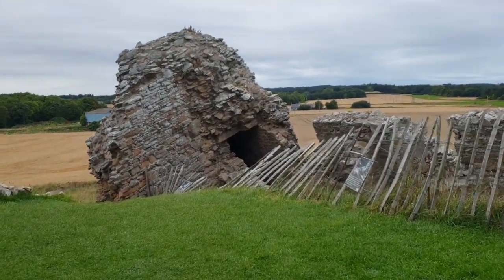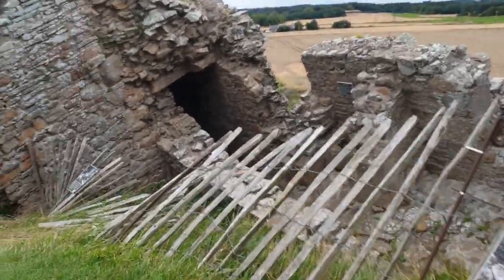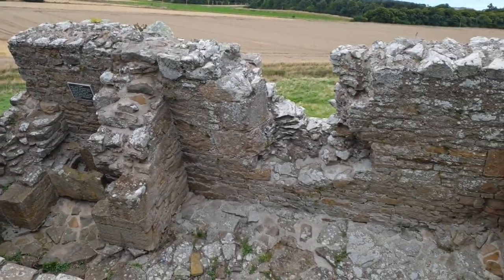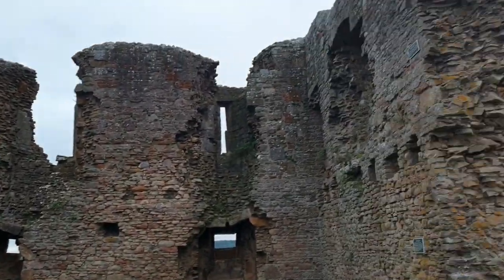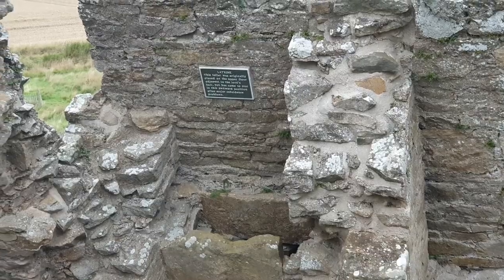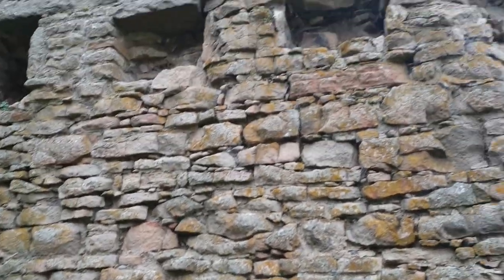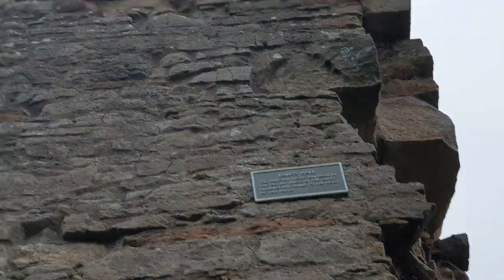Ah, here's the collapsed tower. Yes. West of the castle. So this is the lower hall. You can see where the holes for the beams used to be. And then the Lord's Hall up on the second floor.